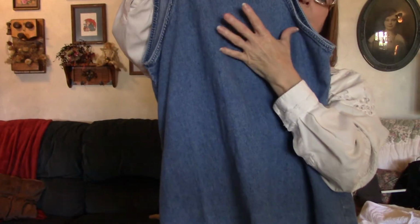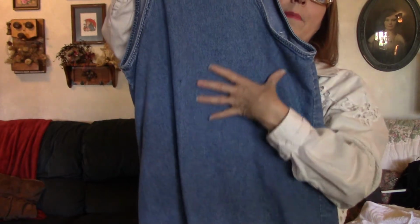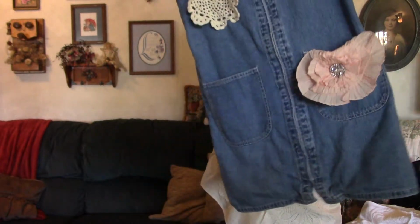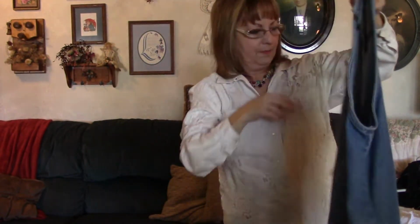But I'll probably take some lace tablecloths that I've got, take them apart and just put them on the back of this and make it bohemian. I may add some ruffles to the bottom of it to make it real bohemian.